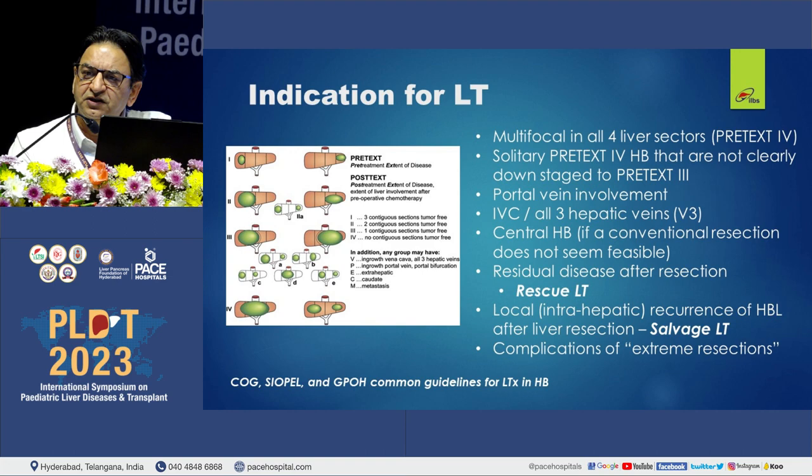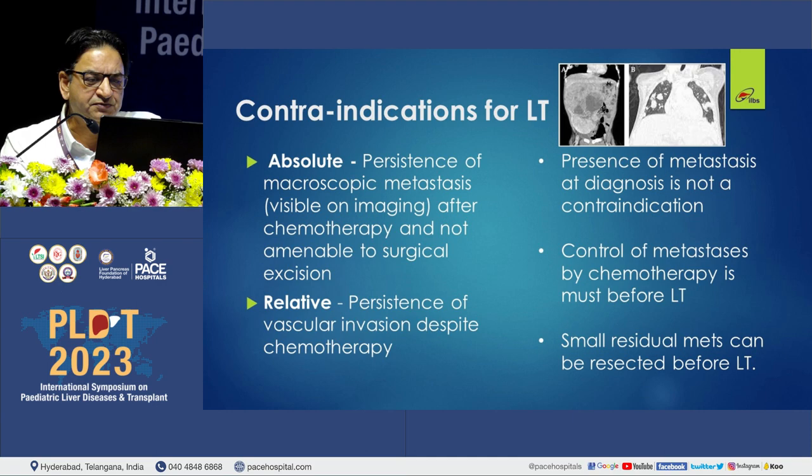So what are the contraindications to transplanting these babies? Basically, the absolute contraindication is persistence of macroscopic metastases after chemotherapy which are not amenable to surgical excision. A relative contraindication is persistence of vascular invasion despite chemotherapy. That is just a relative contraindication; you can still go ahead and transplant them.